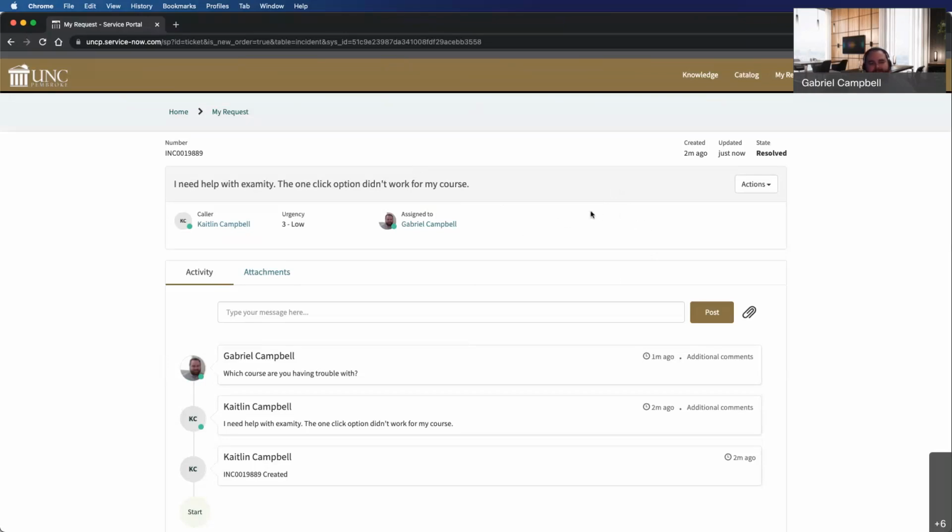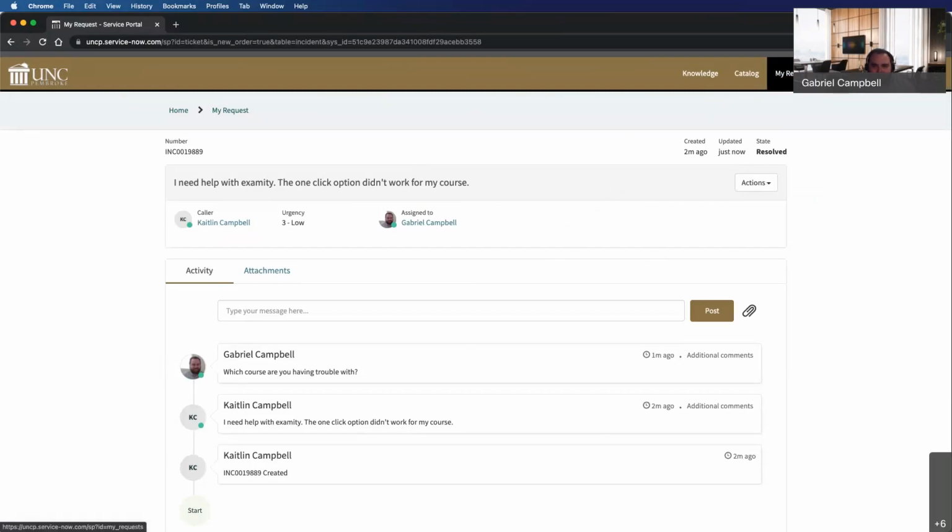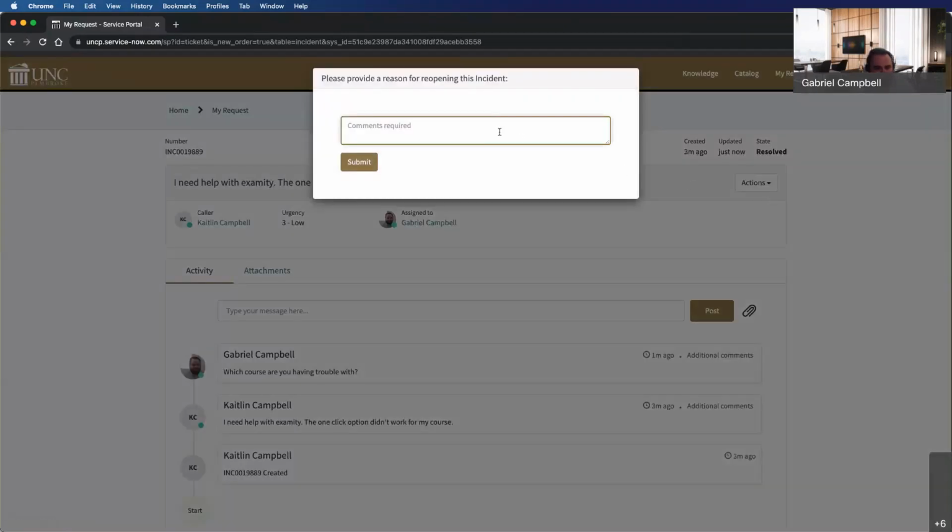Let's say that, oh no, actually I thought I had it fixed, but I don't. I now have an option to come up here to actions, and you can do this with any incident. So if you have an incident that was closed that you really are still having trouble with, if you find it under the My Request section, and while it's still in the resolved state here, you can say the incident was not resolved, and then just say, it's really still broken.